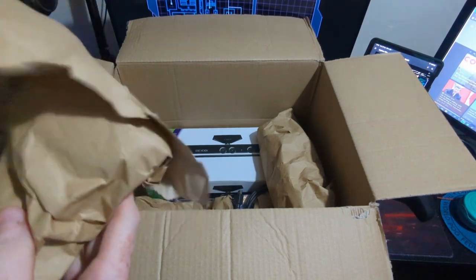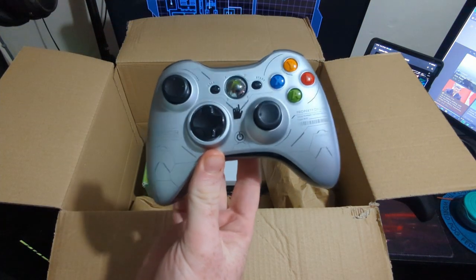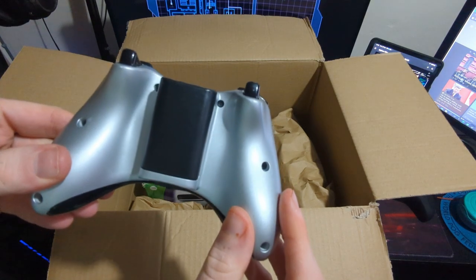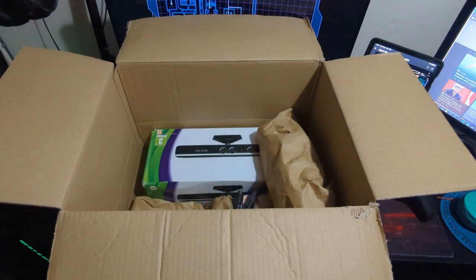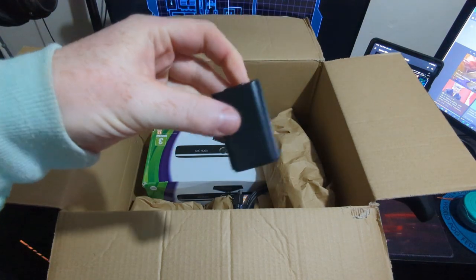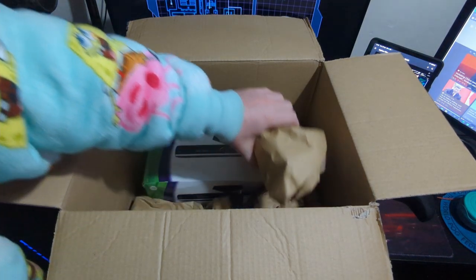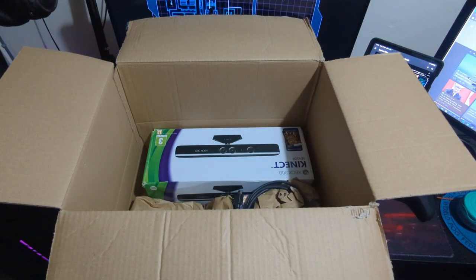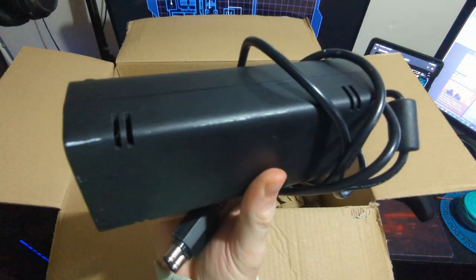What else? What else? We have the controller. Now, this isn't one of the controllers that have the switching D-pad, which is what it is, but it looks like it's barely been touched, to be honest. Comes with a rechargeable battery pack as well, which is really cool. I have had these in the past, but they only last about a year, and then they don't hold their charge for more than 10 seconds. Don't know about this one. I haven't had one for many years, so maybe these ones are better. I'm not sure. And of course, the power brick, because we're not getting very far without that.